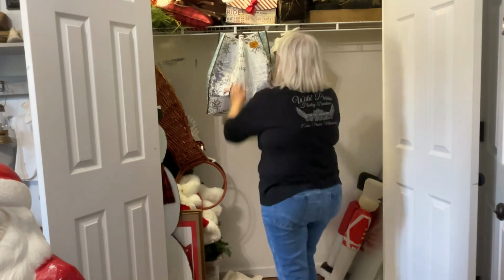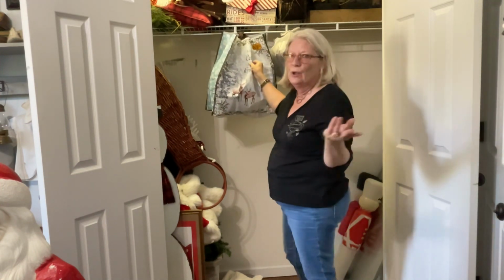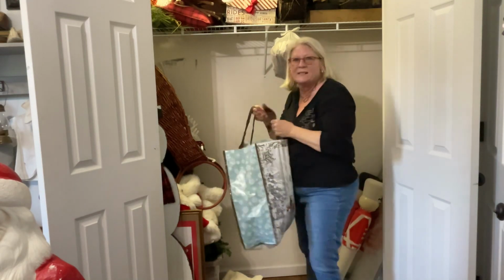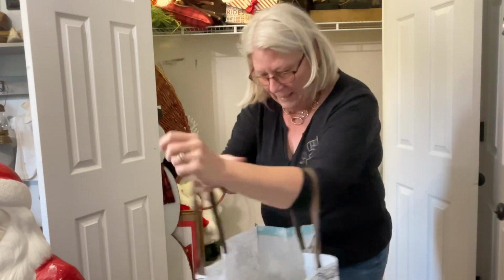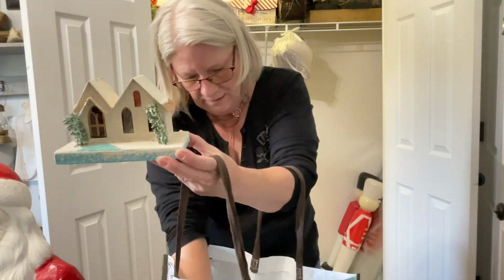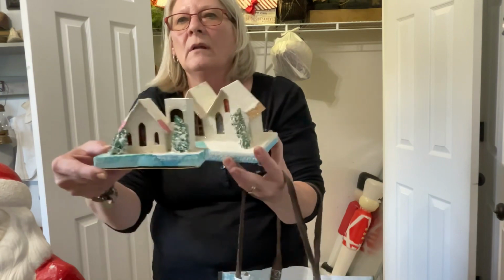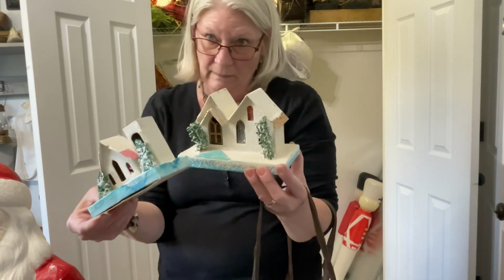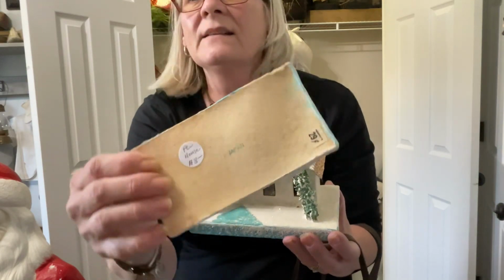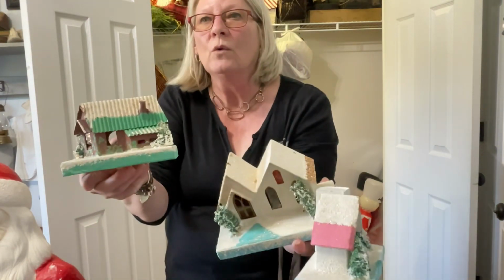And then, now if you have these racks and you get these bags at Home Goods, Cracker Barrel, or whatever, tie special stuff in them on the rack so they don't get smashed. And I have a bunch of these. I usually make a little town. I got these in Dade City, Florida, at my really good friend's house. You see, they were originally 29 cents. I got that one for $8. I have all kinds in here. I have a bag full.